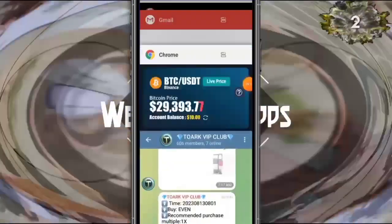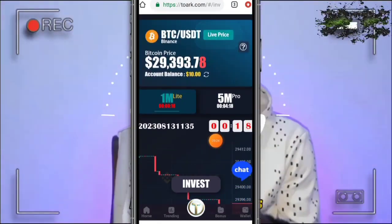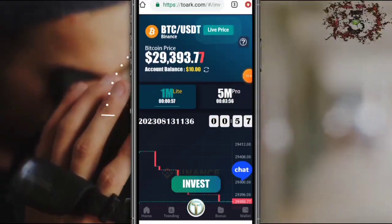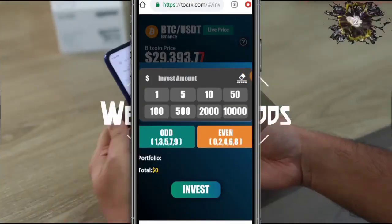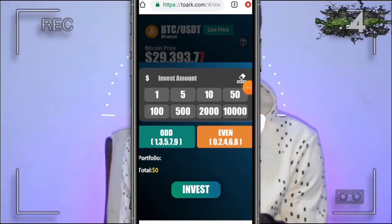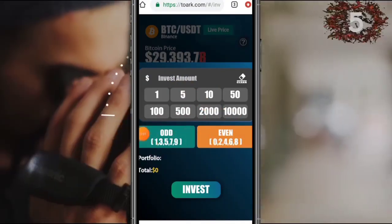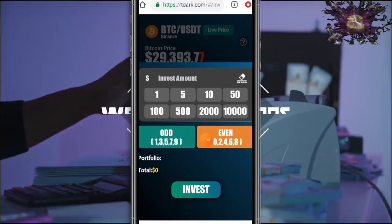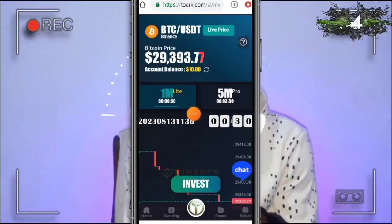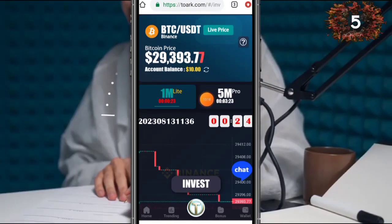So let me go back to the website and show you how it works. Let's wait for this timer to finish so that we can invest. Okay, the timer is up, you can invest now. So I'll click on invest. I'm not actually investing, I'm just showing you how you can do it. If you want to invest $1, just type $1 right here. They'll ask you to choose even or odd, and if they ask you to choose even, just choose even and enter the amount here. You're going to get double the money that you invest. They'll also ask you to choose either 1M lit or 5M pro, so make sure that you follow the instructions really well.